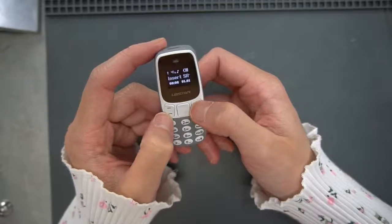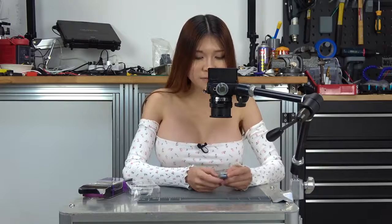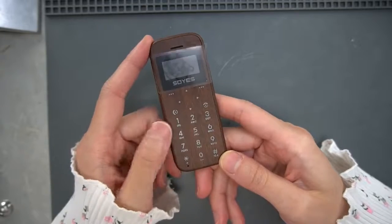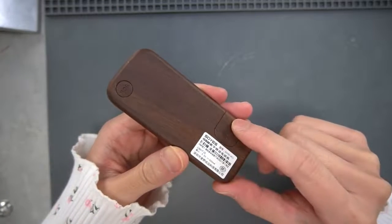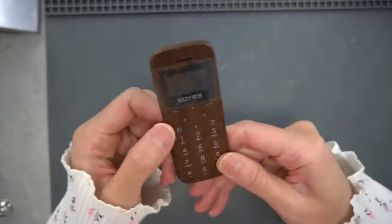Okay, this one has nothing special, but it has some basic functions just like the first one. Now, let's move on to the other one. This one is not as small as the other ones. I don't know if it would make a good contraband phone. But the enclosure is different from the other one. It feels much nicer. Let's turn it on.